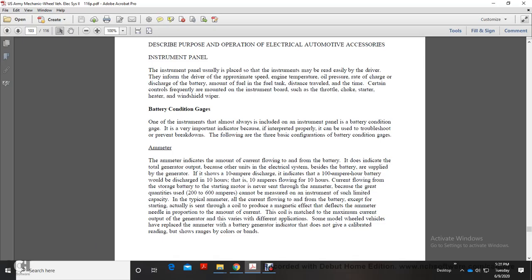Current flowing from the storage battery to the starting motor is never sent through the ammeter, because the greater quantity of 200 to 600 amperes cannot be measured with an instrument of limited capacity. In a typical ammeter, current flowing to and from the battery, except for the starting motor, is sent through the coil, producing a magnetic effect that deflects the ammeter needle in proportion to the amount of current. The coil is matched to the maximum current output of the generator.